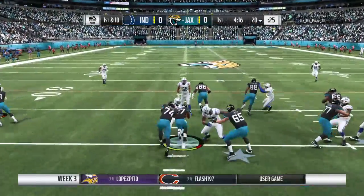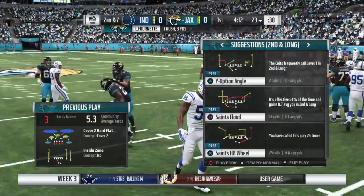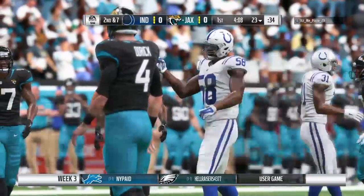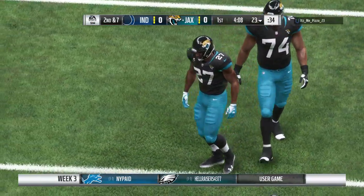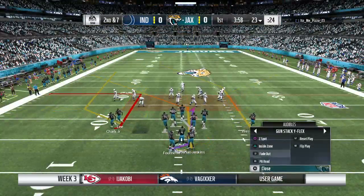A first carry for Leonard Fournette. He'll get about 3 as he's taken down at the 23. Not much happening there on first down. I thought there might have been a hole for a split second. Yeah, but it dried up pretty quickly, didn't it? Closed fast. Now 2nd and 7 from the 23.